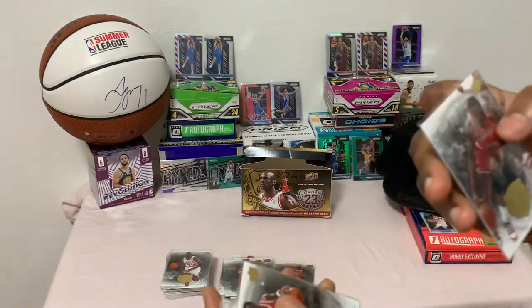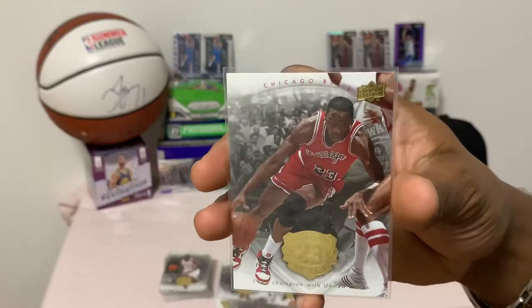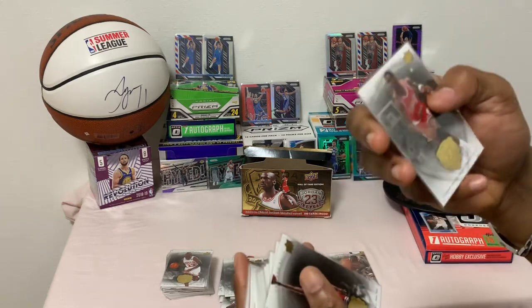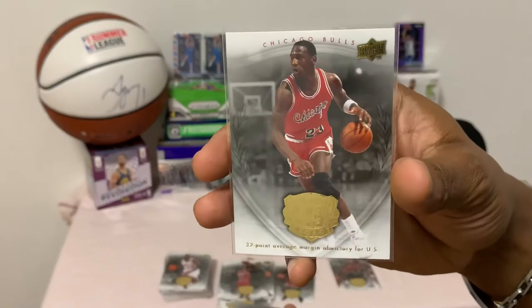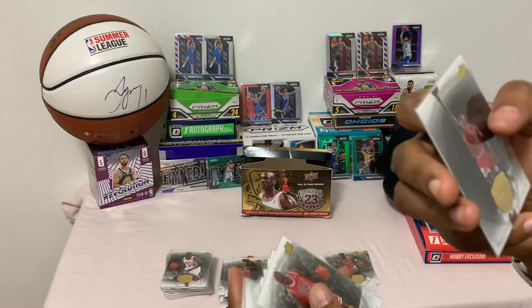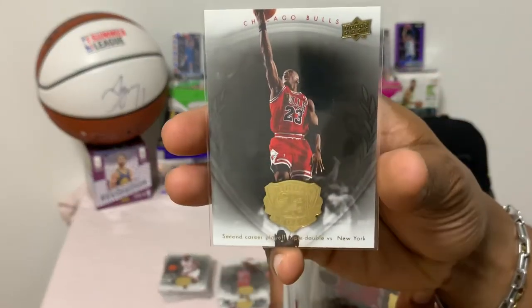Let's get right into it. 1984 champion with the United States. 32 points per game margin of victory with the United States. That's when they had a strong dream team. The second career playoff triple-double versus New York.